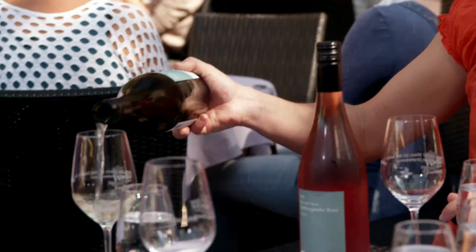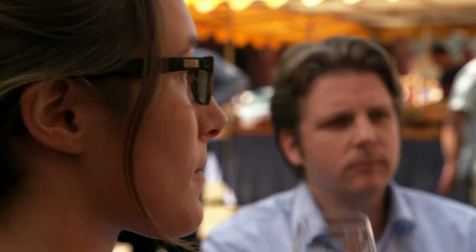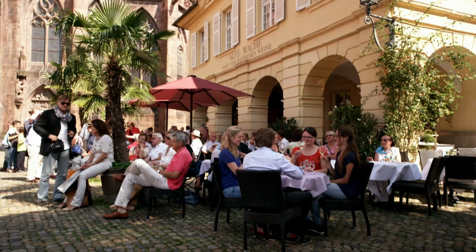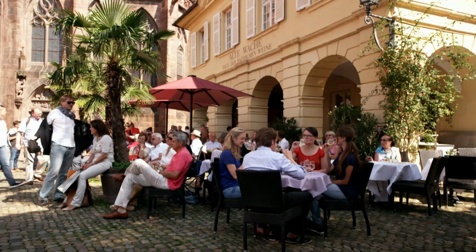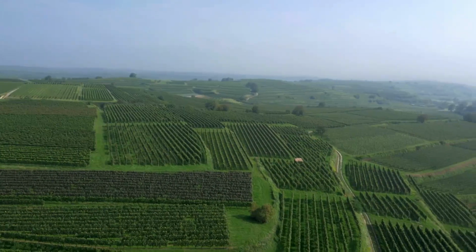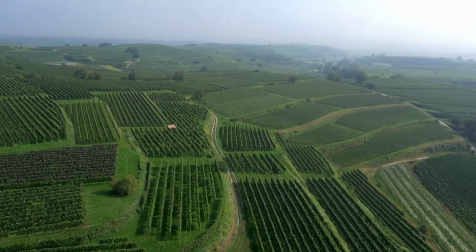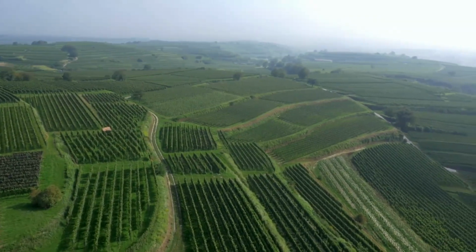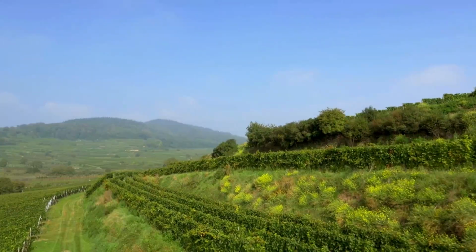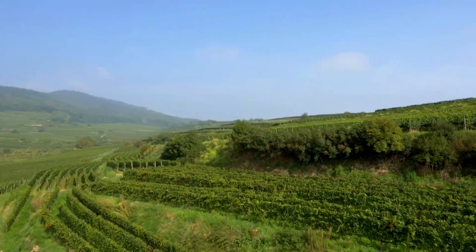She leads a young team growing the sometimes challenging Pinot Gris grape variety. The vineyard sits in the middle of the Kaiserstuhl, literally the emperor's chair. The hills are a patchwork of man-made terraces, carved out over the centuries from the rich volcanic soil.